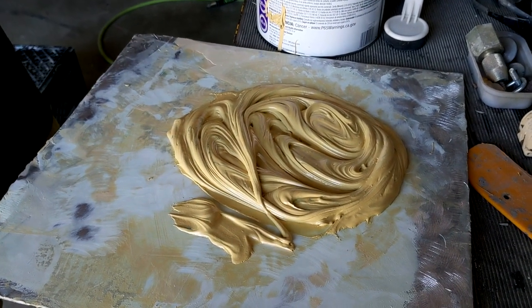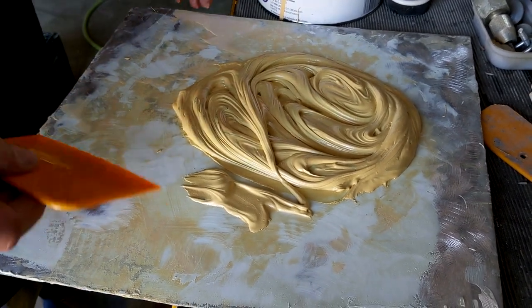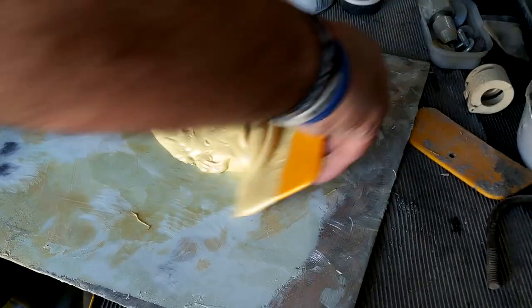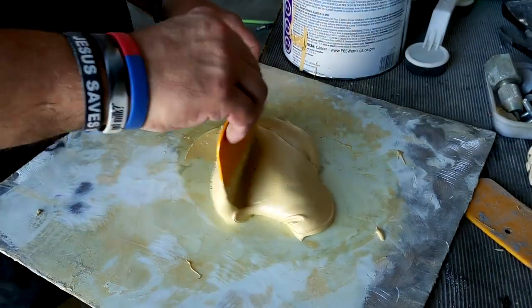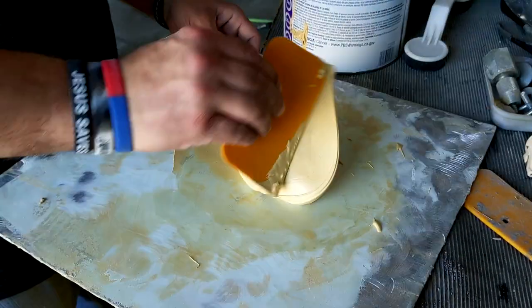Blueberry mix. Blueberry in the peanut butter? Yeah, a little blueberry. When are we going to put some ramen noodles in some dents? That's the most bunk thing I've ever seen in my life.